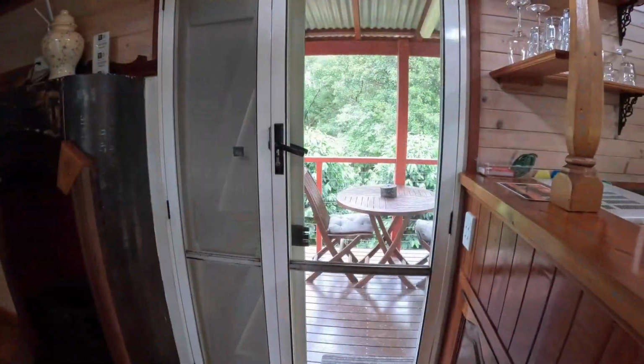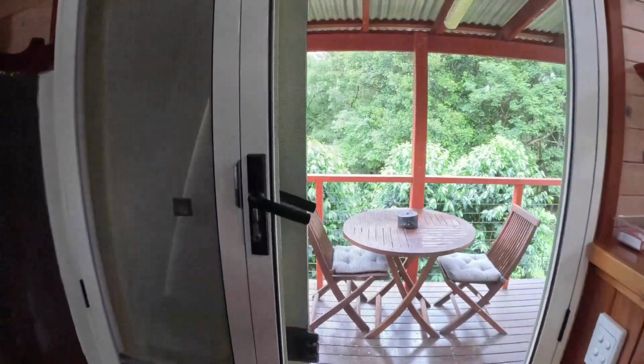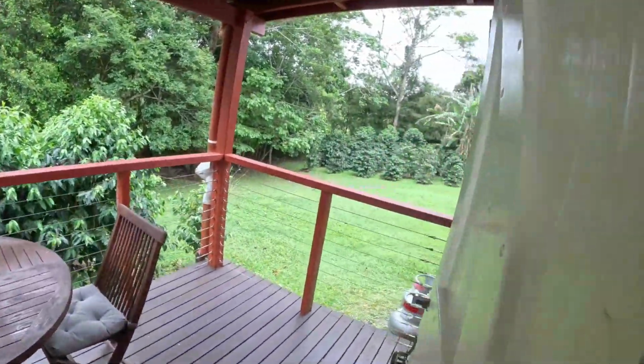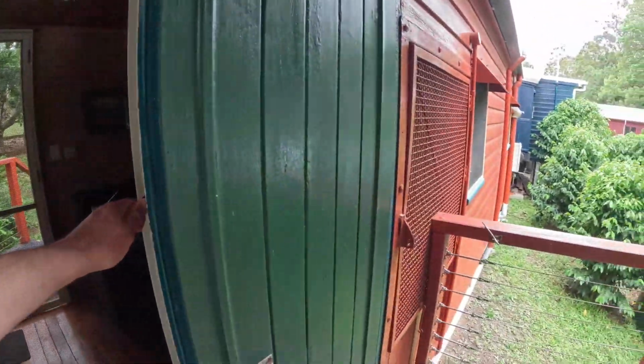Once you come back into the living area, there is a door opposite the main door that you come in, and that door leads out onto the veranda, and that overlooks one of the gardens here, and it's teeming with wildlife.